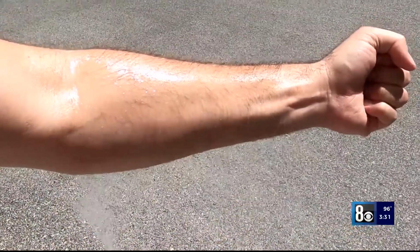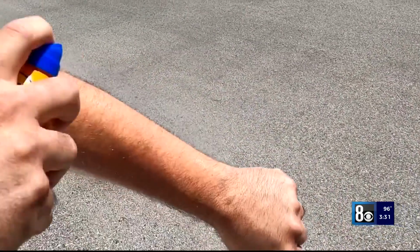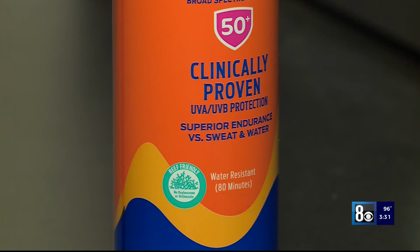Broad spectrum sunscreens reduce the risk of skin cancer by 50%. So whenever you're thinking of applying a sunscreen, make sure the sunscreen is broad spectrum. What that means is that it should protect against both ultraviolet A and ultraviolet B radiation. It should be water and sweat resistant, and at least SPF 30 or above.